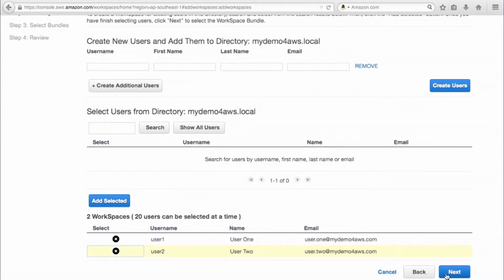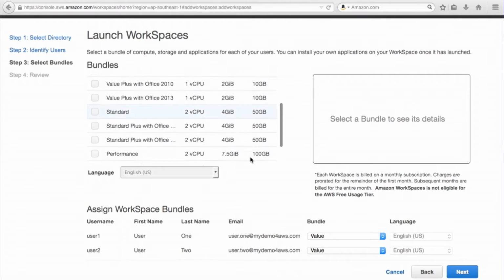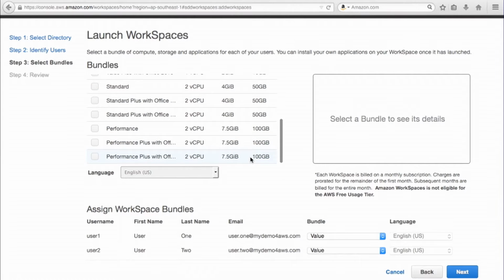OK. Next, I need to decide on the type of workspace that I want to give to each of my users. Now, we have a range of different bundles available. A bundle is essentially a collection of pre-installed software along with CPU, memory, and local storage. Now, you can decide, based on your user, which workspace bundle best meets their need.